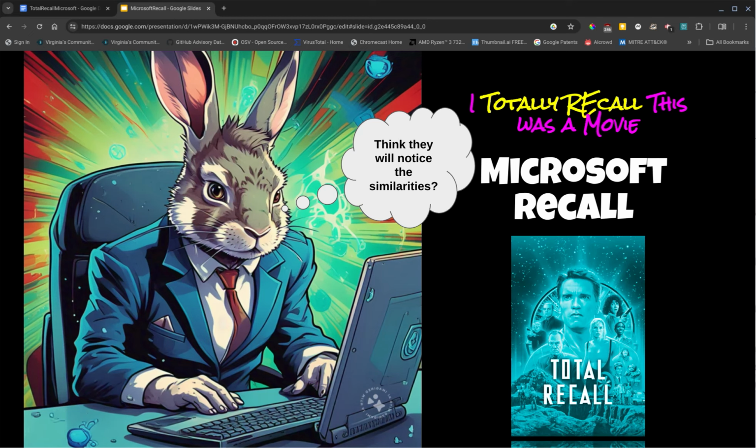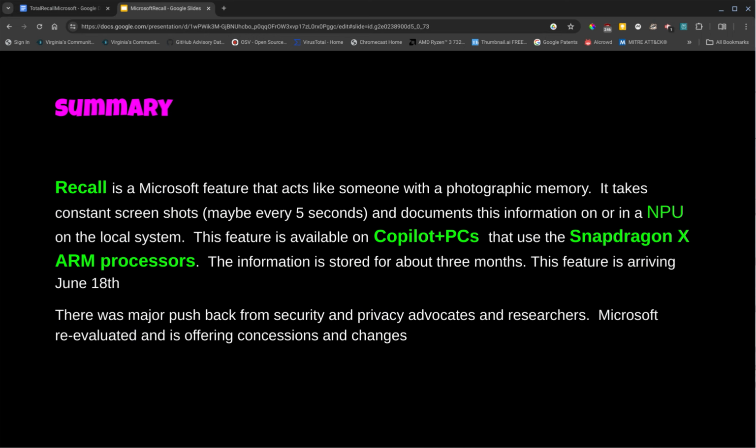Alrighty, everybody, we're going to talk about the Microsoft Recall feature today. It's the feature that you may have heard a little bit about, and security and privacy experts and advocates are pushing back on Microsoft to make some changes. Recall is a Microsoft feature that acts like someone with a photographic memory, takes constant screenshots, probably every 5 seconds. It documents this information on the NPU on the local system.